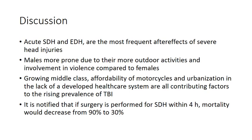The growing middle class, affordability of motorcycles, urbanization, and the lack of a developed health system are all contributing factors to the rising prevalence of TBI, specifically in our country, and this is also true in the African setup. It is noted that if surgery is performed for subdural hematoma within 4 hours, mortality would decrease from 90% to 30%, which is a one-third decrement. But in most of our patients, even the arrival time is after 4 hours.